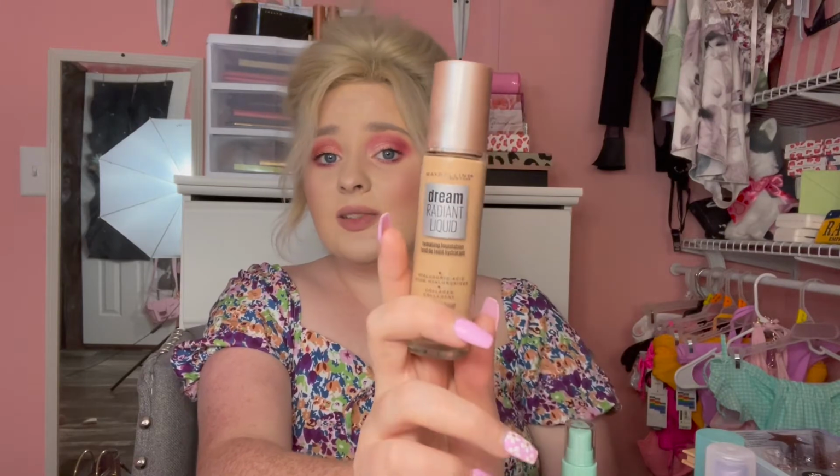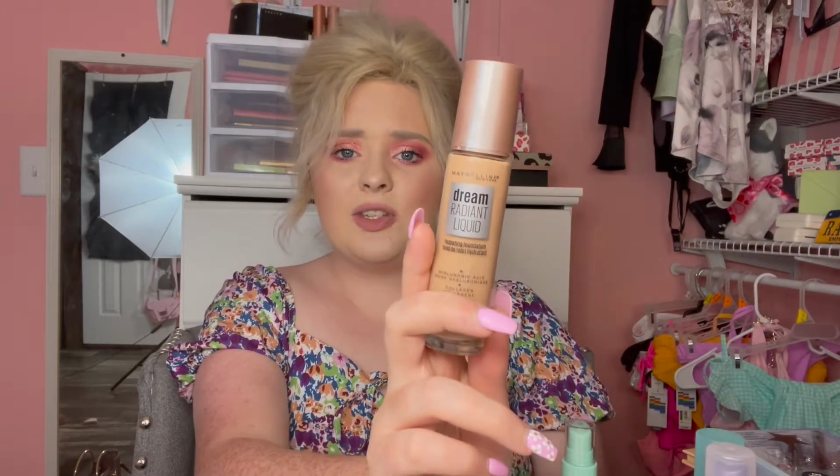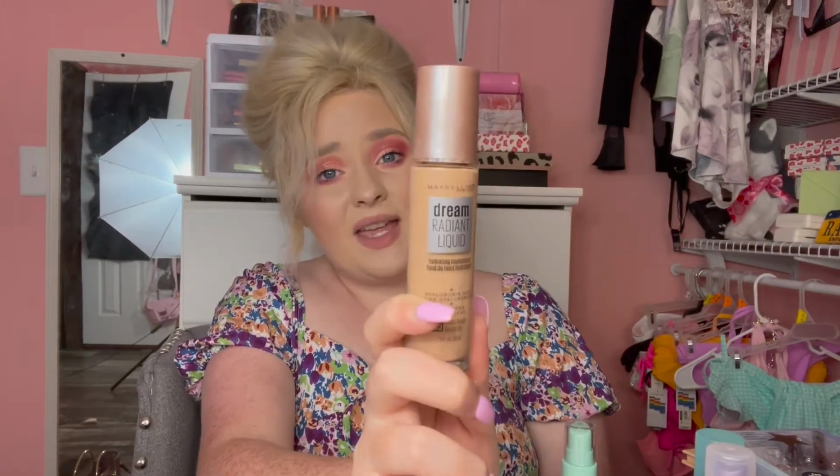It's a really good drugstore foundation, and it's very comparable to high-end foundations. I don't have anything bad to say about this foundation. This is just a good drugstore find in my opinion, which I feel like is pretty popular. And the last, I'm pretty positive this is the last foundation that I have to talk about.